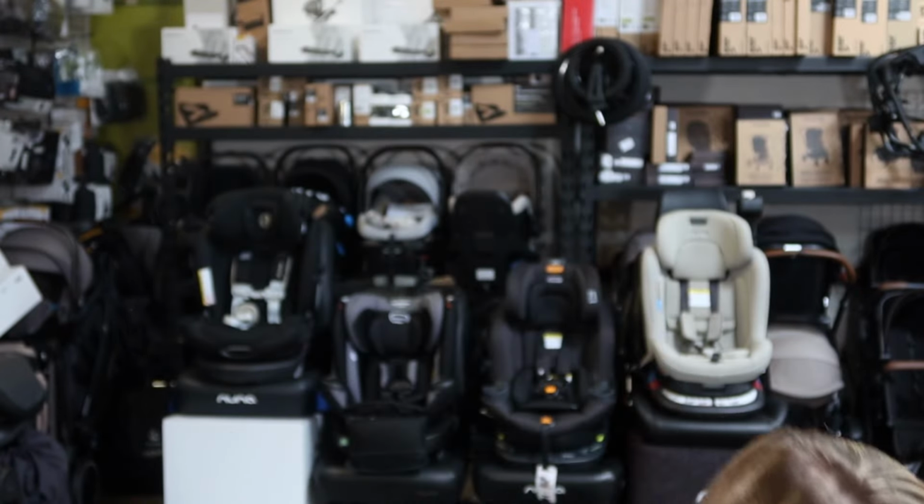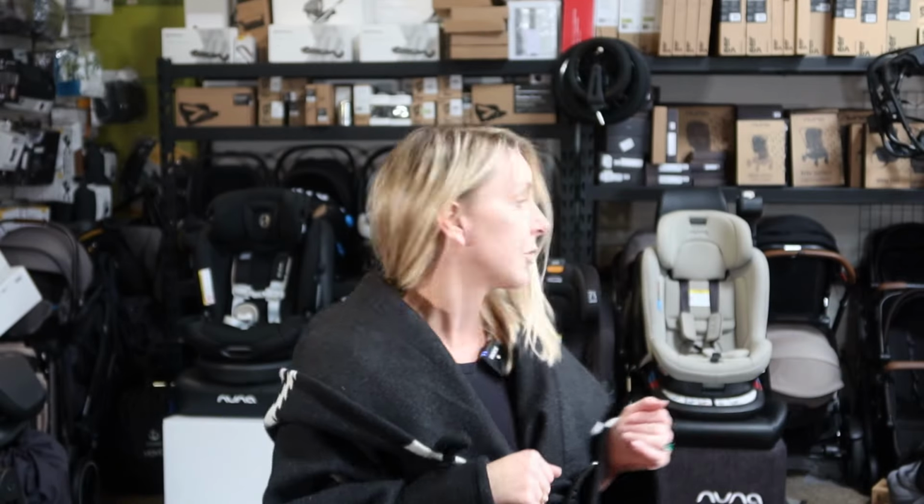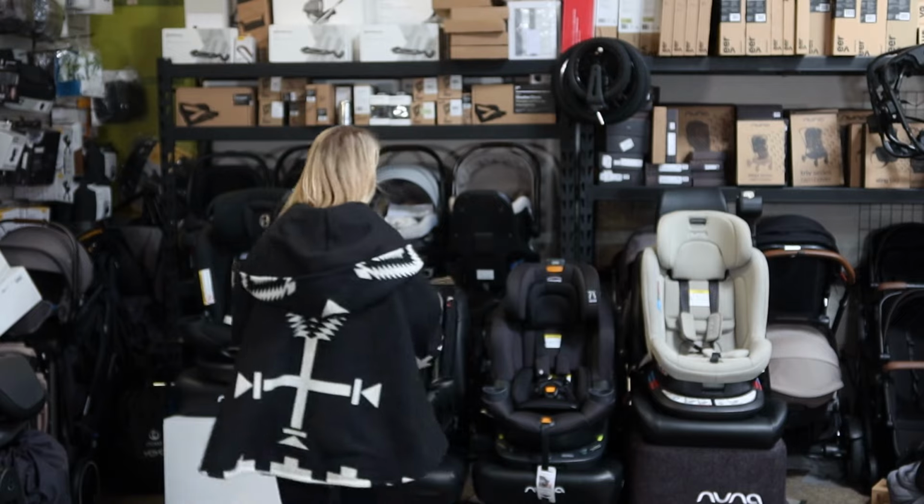It is labeled very clearly when you stop using the pieces, like so after 11 pounds. And the thing that's really nice about this is you get a whole additional set of this when you purchase the Nuna. So if they get sick and you need to clean it, you can put one set in the wash and then have the other set ready to go, which we definitely love.